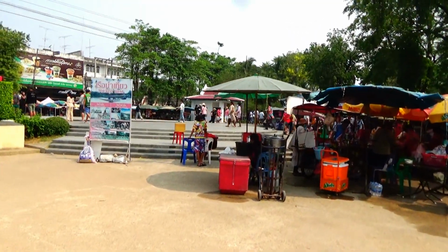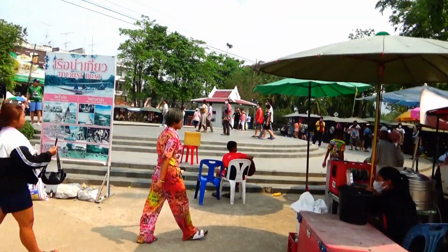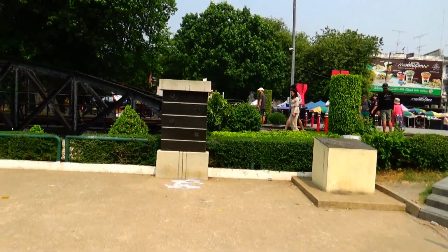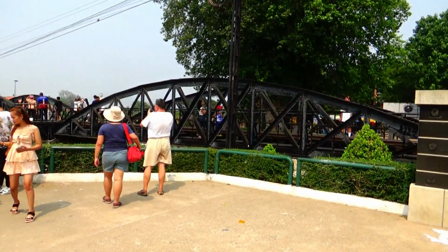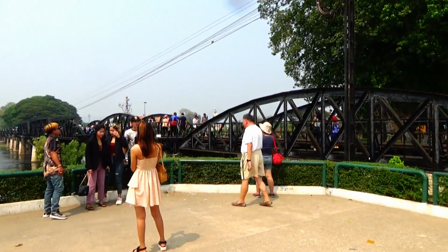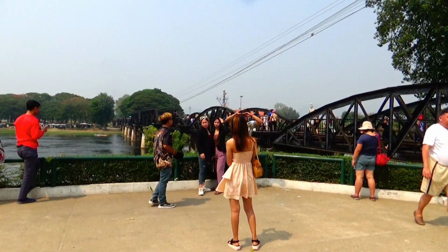As you can see, it's one of the more famous tourist attractions in Kanchanaburi. There's locals selling their goods, trying to pass off their merchandise and their souvenirs to all these tourists, mainly from Myanmar or maybe even the descendants of war veterans that have come here to pay respects because of the war cemetery. It's one of the more famous ones, as I've said.